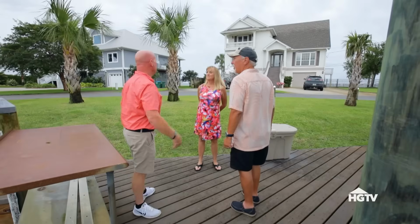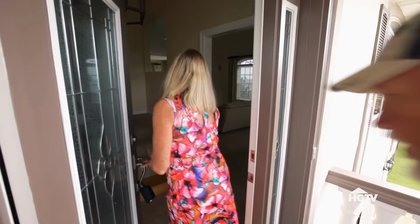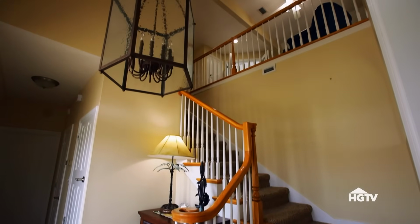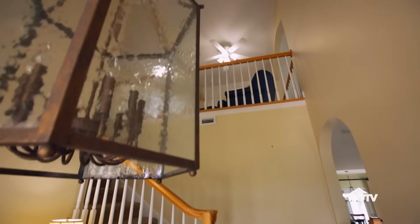Somebody's going to be sharing a bathroom in this house. Exactly. You got all your bathrooms. That's right. Go take a look. It's a nice entryway. I like the ceilings, but I kind of feel like this foyer is a little bit closed in. We have some friends who might have a problem running into that chandelier.